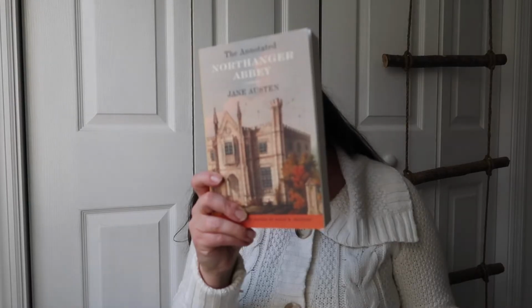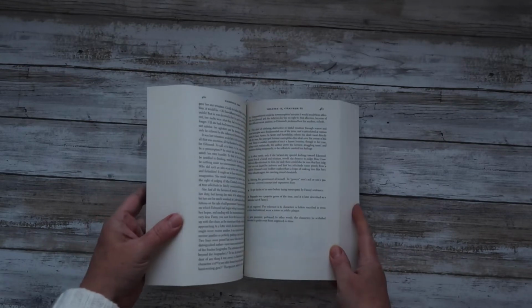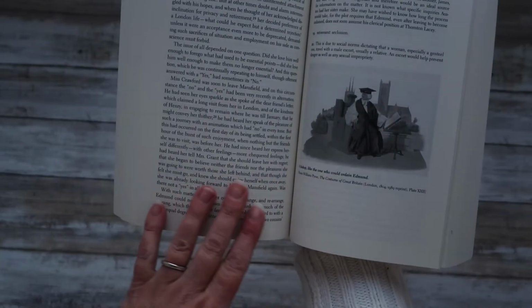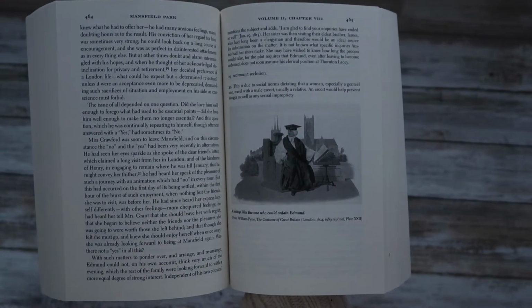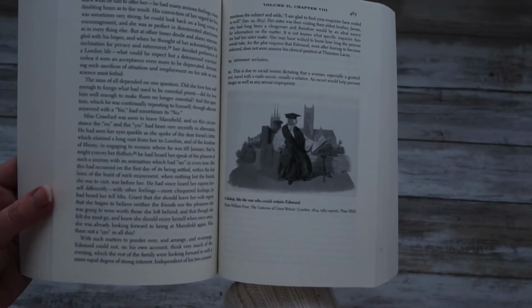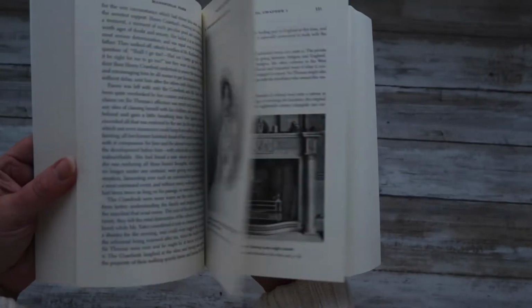You can see that. And then I have these two annotated, Northanger Abbey and Mansfield Park. And it is a chunker. This Mansfield Park is almost 900 pages. But the thing that I love about it is it explains the writing to you. So, for instance, on page 464, "he had heard her speak of the pleasure of such a journey with an animation which had no" in quotation marks "in every tone." And so then it goes in to explain this is due to social norms dictating that a woman, especially a genteel one, travel with a male escort, usually a relative. It helps them prevent danger of any impropriety. It explains the language and what was going on in the culture of the time for why something would be stated the way it is.